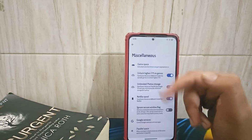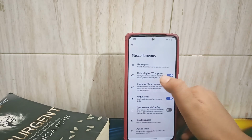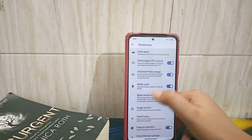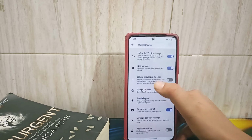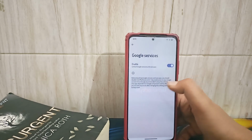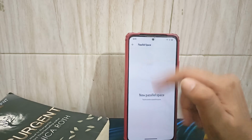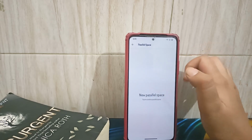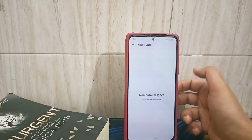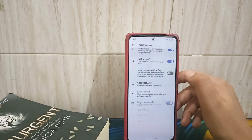Now the juicy customizations are in this miscellaneous tab, like game space, unlock higher FPS in games, unlock higher photo storage and all that. Next, Netflix spoof and ignore secure window flag and all that stuff. You can also enable or disable the Google services, and you can use this as parallel space, where you can have a separate account of an app, like two accounts of WhatsApp on the same phone and all that stuff. So you can also use that.